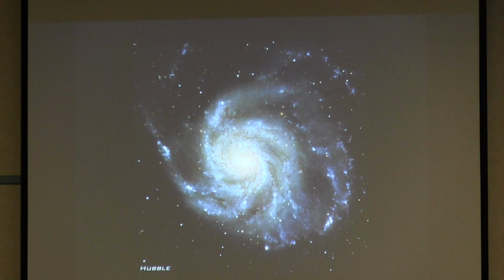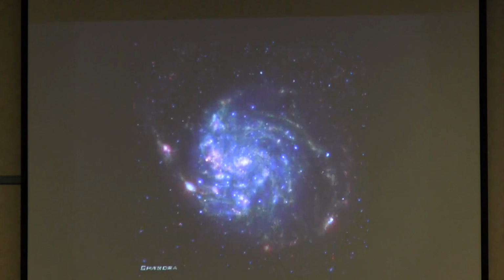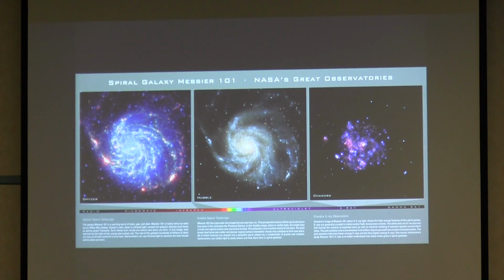For example, here again is a triptych of Hubble, and then the infrared version where you see that gas and dust and these bright star forming regions, and then the X-ray version where you see only the high energy things on that. And that is one of the great legacies of NASA's Great Observatory Program, that we study high resolution images across the spectrum with the great observatories.